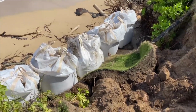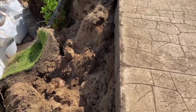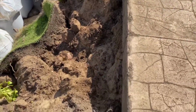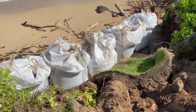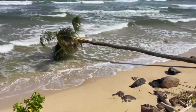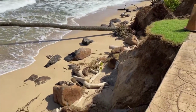Check this out. Look at this. Unbelievable. More sandbags here to protect all this. The palm tree was right here at the bike path.